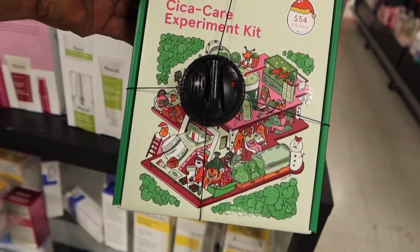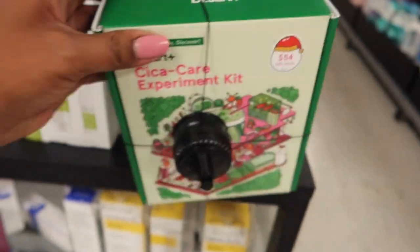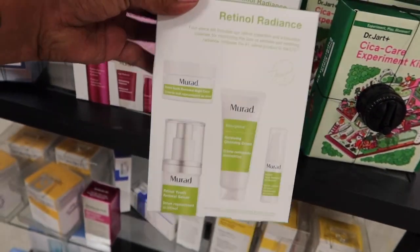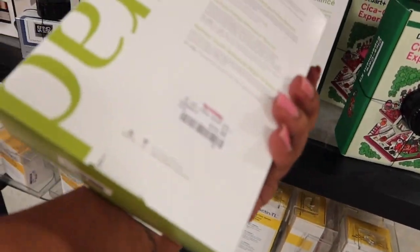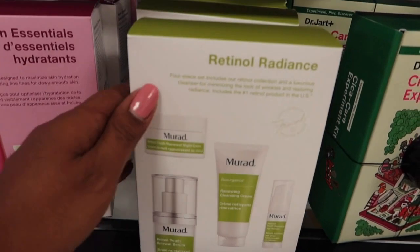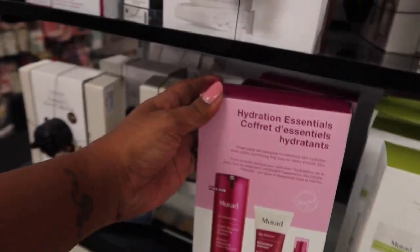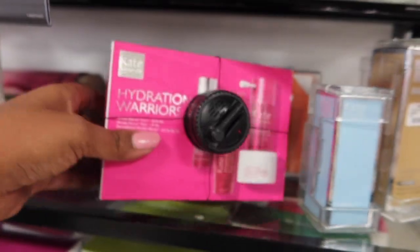Okay, we have a Dr. Jart Christmas set here. This is going to be $29. We've got some more Murad. Y'all know I love Murad so much. This is new to me. This is $24. We've seen this one before. This is still $19.99. We've got some Kate Somerville here.